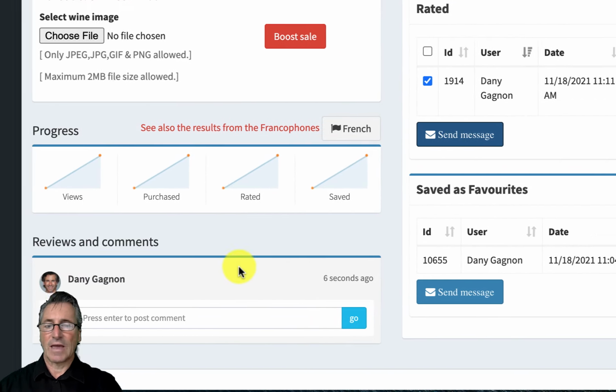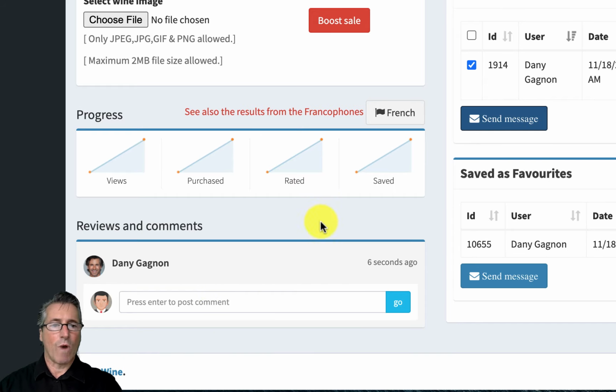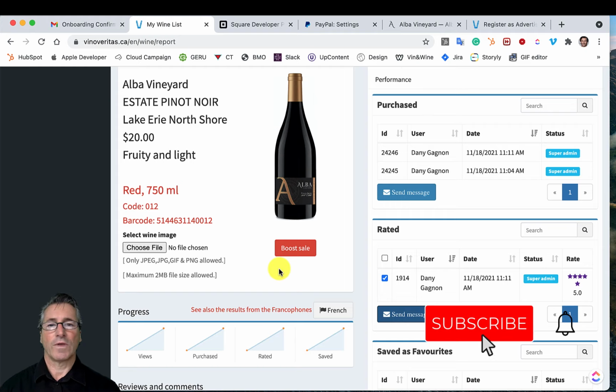Save as favorite, and here you will be able to see all the views and all the comments that are going to appear right here. So this is the way we start. Once again, it's all free for the exposure. It's just a matter of making it much more simplified for all the consumers to access your wine and get it delivered and purchase it.